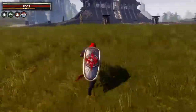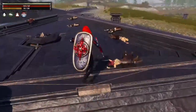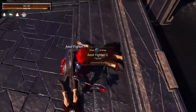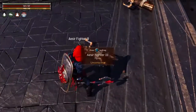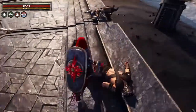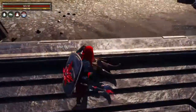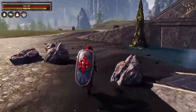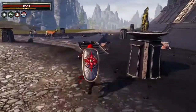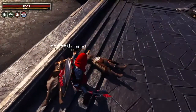All right, so obviously I missed them on this backside, but you know what? I'm going to check these guys first and see what I've got here. Or any named? And nope, nothing I really want. Ah, there they are, just waiting on me. Look at them, patiently waiting. Wow, that's a level 3.